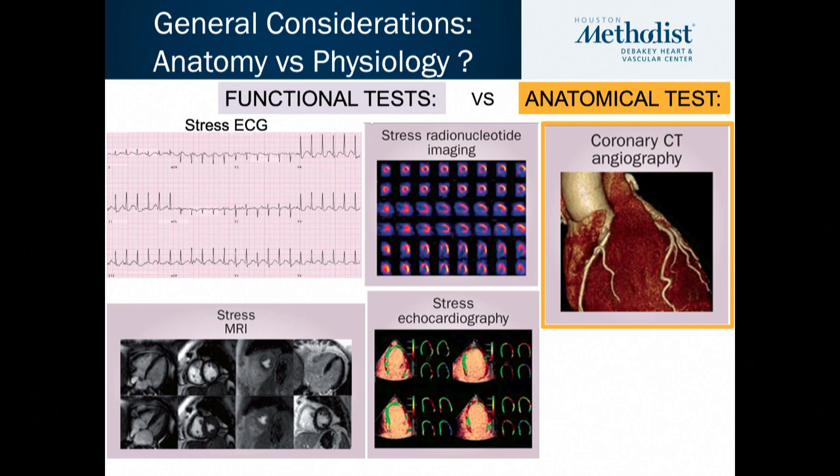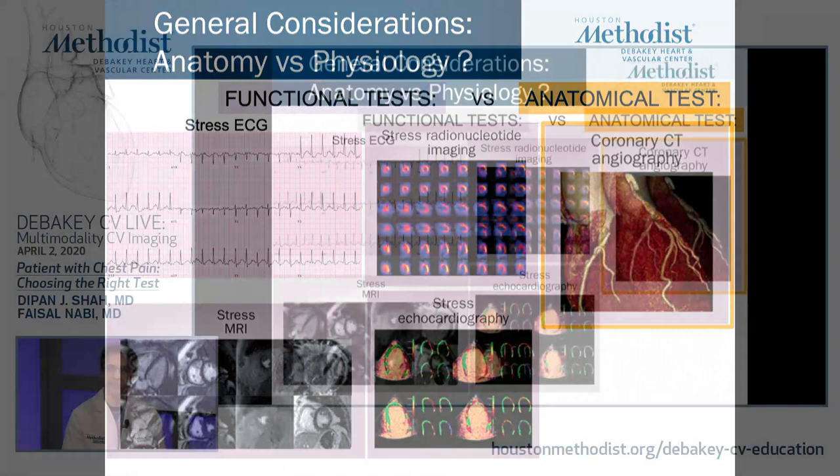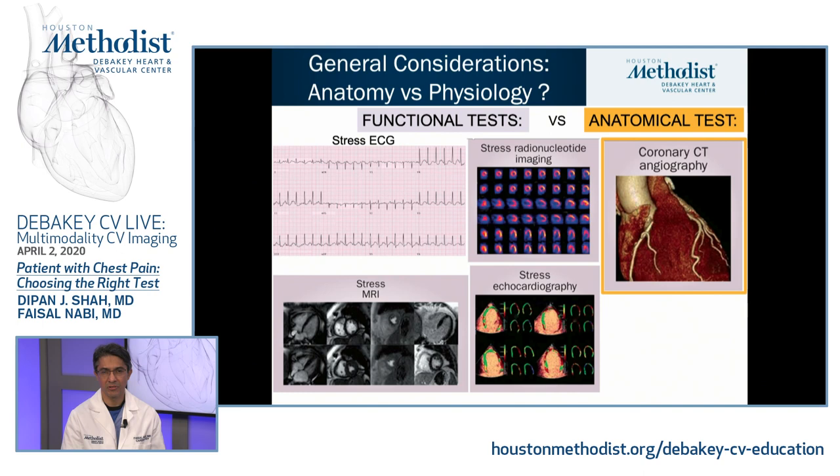The other test that has developed within the last decade or more is an anatomical test, and that is CT coronary angiography. A lot of institutions, I'm sure, are now using this test in patients because of a lot of new data that has come out, and we'll go over some of that. So I feel this is one of the very first questions that you have to evaluate in your mind: whether you will choose an anatomical test or a physiological test.